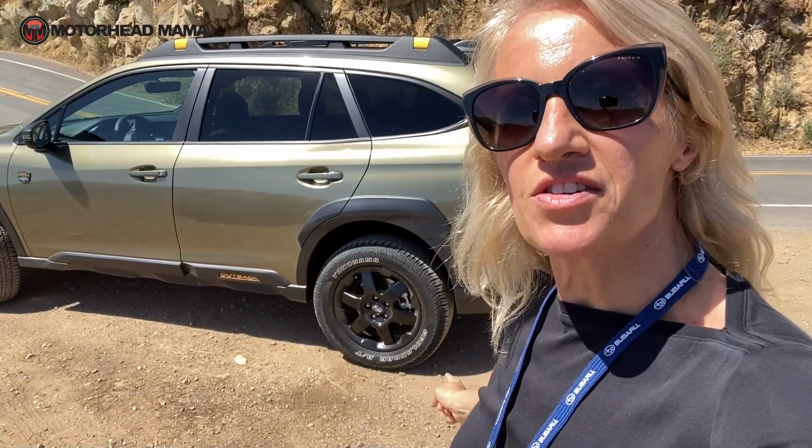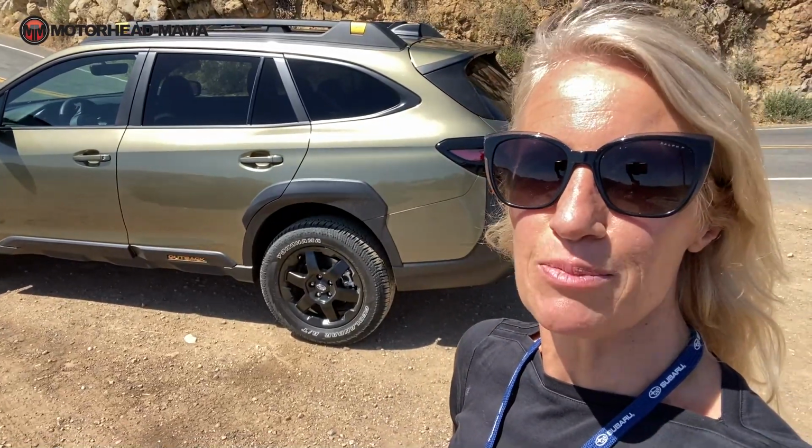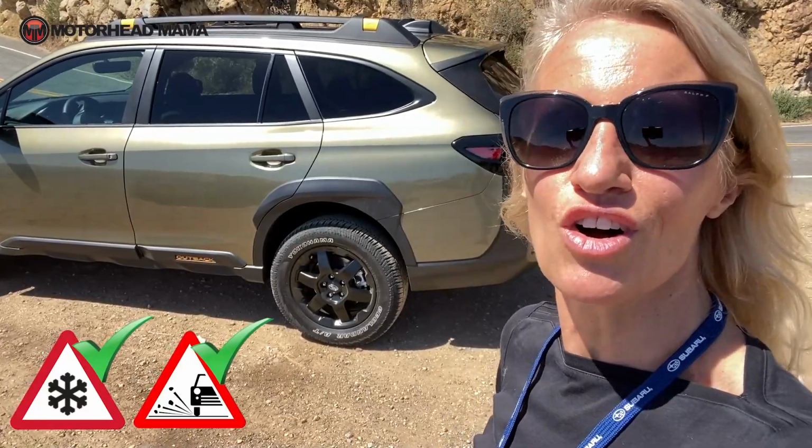So the Outback Wilderness has bigger wheels, a higher suspension, and different tuning than the regular Outback. So how does that affect its drive? To be honest with you, barely at all. You might notice it's a little bit rougher. The tires are a little bit noisier, but honestly, you're barely gonna notice a difference, except you're not gonna get stuck in snow and gravel.